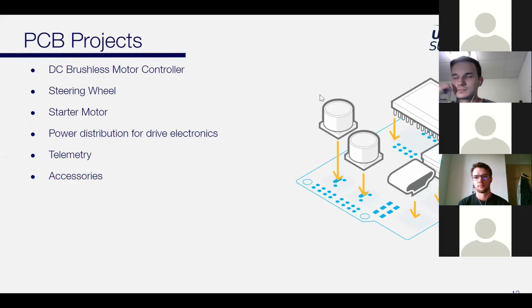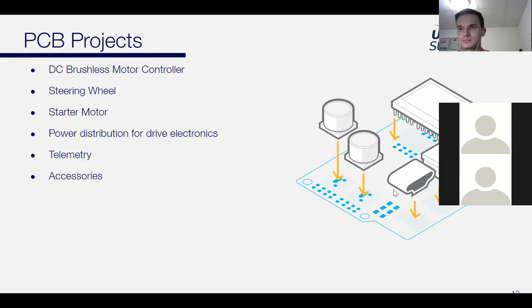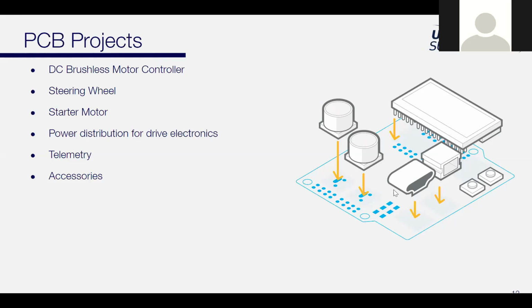anything that deals with power coming out of the battery and into either electronics dealing with control or electronics that actually directly contribute to the drive system. Telemetry would be dealing with anything where we're having data that is being exported outside of the car. So we have people working on projects where we're exporting data like speed, GPS, that kind of stuff to the cloud, where we can access it and analyze it later to see how we're doing, how to improve.